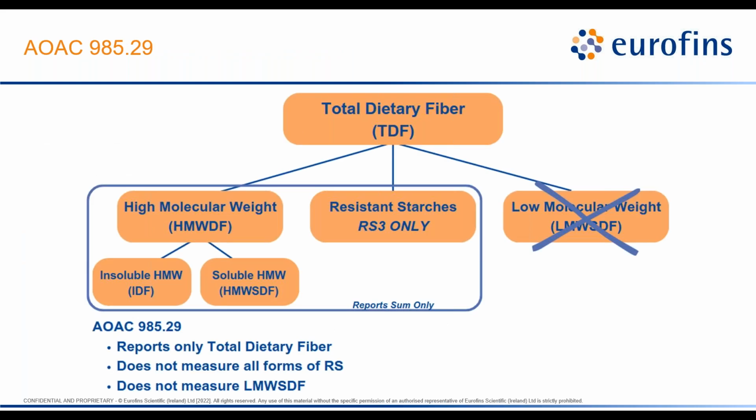Starting at the beginning of the list with the most basic of the methods, we have AOAC 985.29. This is also referred to as the Prosky method. This method is not as widely or commonly used in present day as it's basically been replaced by AOAC 991.43. There are some facilities that still use this method, but for the most part, we're really seeing adoption of 991.43 and labs using that method.